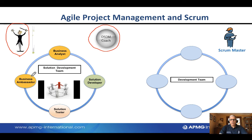Within Agile, as you see, these roles have a badge. So we have somebody who's called the business ambassador. They come from their business area, they have good knowledge of the business, and they will provide the day-to-day details as the solution is being developed. The business analyst will be looking at the solution and saying whether the solution will work for the business. So the way we deliver it, is it actually possible? If we do deliver a triaging procedure the way we expect it to work, would the business be able to operate it? Of course, we have a solution developer and we have a solution tester.